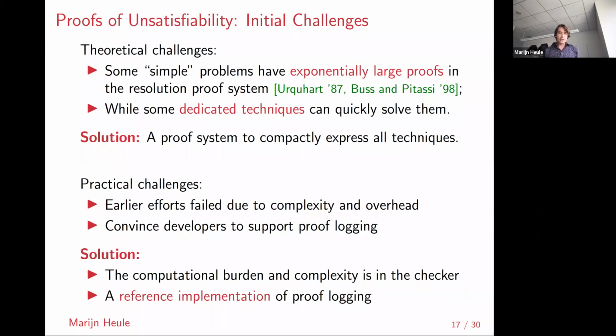But there were also various practical things. One of them was, how do I implement this proof logging, and how much overhead will this give me? Will the solver be much slower, and will people stop using it? Is it really practical? And how to convince developers to actually support it? Because you can say, I want it, but I also know from various other competitions that the organizers are reluctant to require it because they say that people will just stop participating.